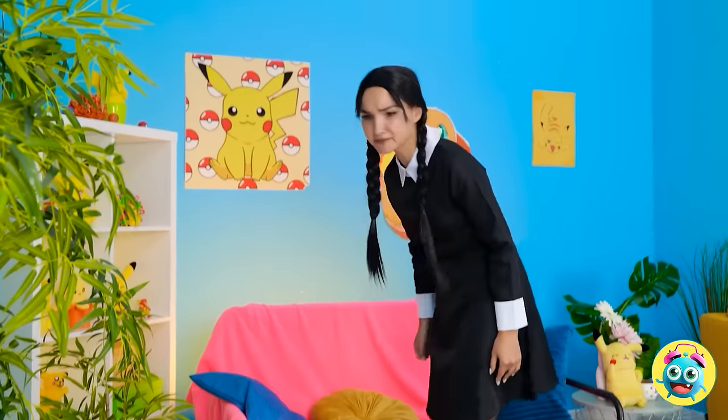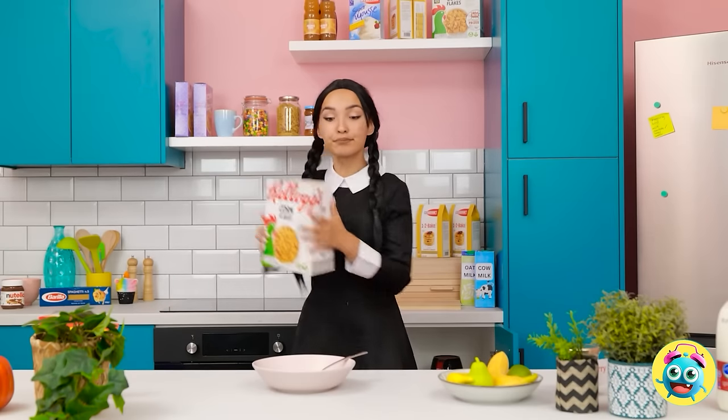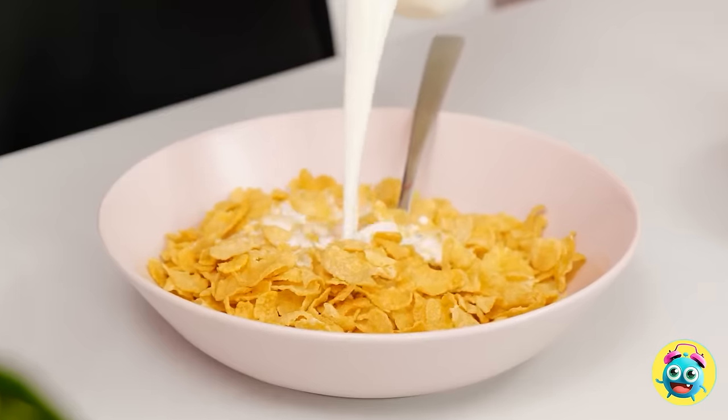Are you under here? Come out wherever you are. Nope, he's not in here. Aha! No. Still no sign of him. Ooh, cereal. All this searching is hungry work. I need a snack. And this will do the job. Look at that!